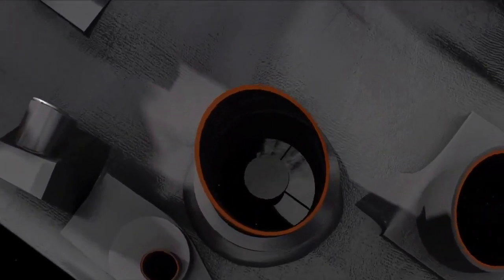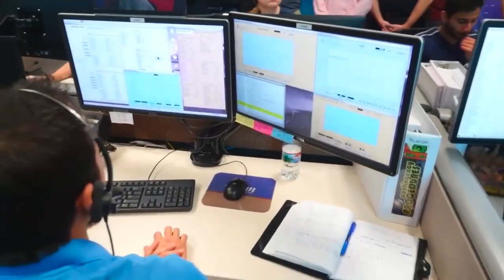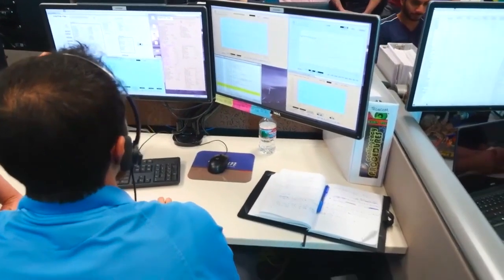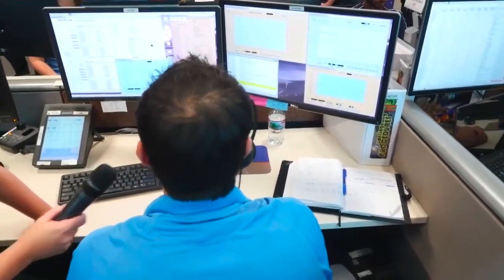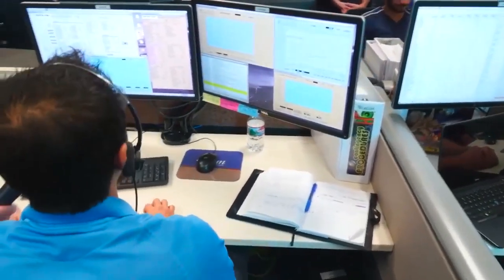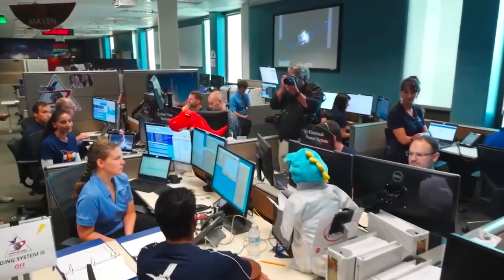So just to remind you that we're live here at Lockheed Martin, and we are just about to arrive at the Asteroid Bennu and begin proximity operations to study this asteroid, eventually returning a sample back to Earth. It's so exciting. I can't believe we're here. Right there.